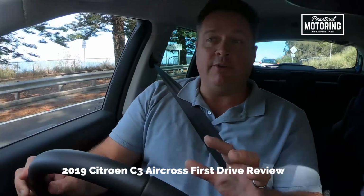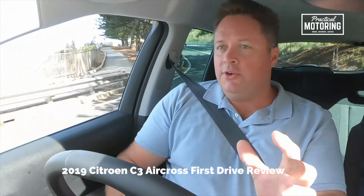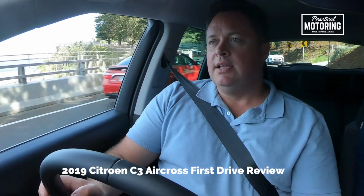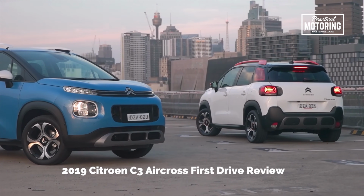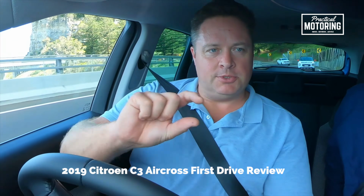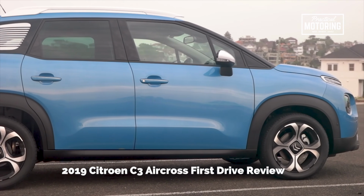Citroen is trying to play the fun card with the C3 Aircross, so you've got some pretty funky colours going on, and if you want anything other than white, it's another $590, but you do get some pretty cool hues into the mix. You can even get things like a contrasting roof, and if you look at the side windows, they've got graphics on them, sort of stickers or stripes. It's because those windows are actually plastic.